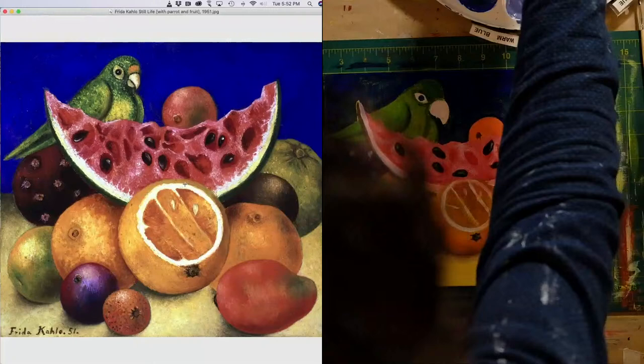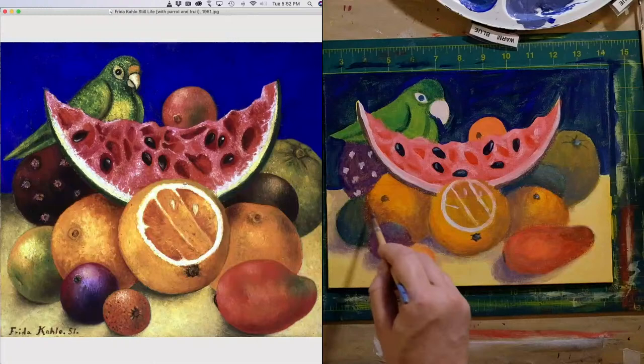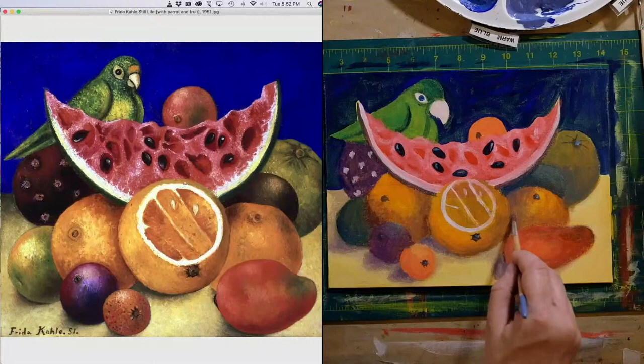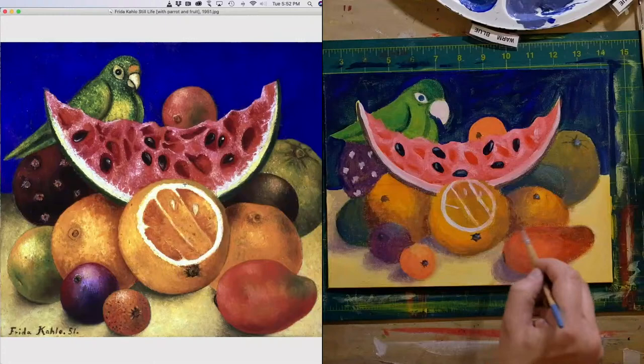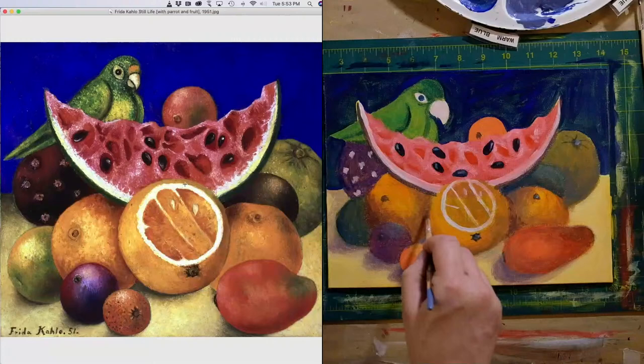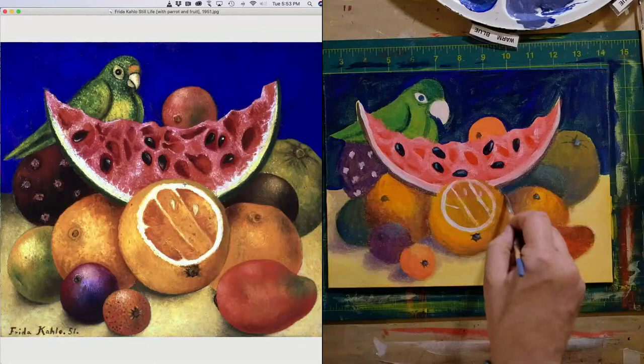Same sort of thing here, I want to get darker. This a bit darker in here. Since I got that wet paint on the canvas, I'm just taking my brush, which is a little bit wet, and just pushing that paint around a little bit before it's fully dry on the picture.